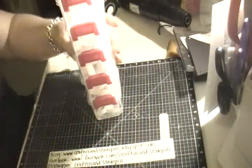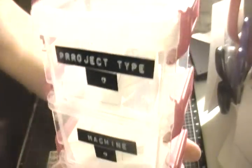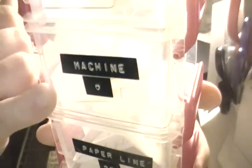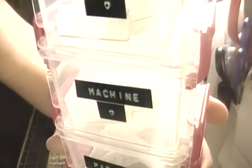But I made a little code. So for instance, let's look at each one. So I have 6 cubes, and the first one is titled Project Type. And you see how I have one little heart? It's because I realized that the label maker didn't have numbers. So a single item means 1. Like, I have 1 heart, so it means I'm going to pull 1 project type out, and I'm going to work on that particular project type for a week. And to go along with it, I'm going to allow myself 1 pick of a machine that I can use, whether it be my Silhouette, my Cameo.